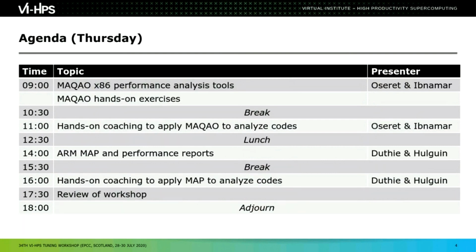On the last day of the workshop on Thursday, in the first slot of the morning, we'll have a presentation of the MAQAO tool from the University of Versailles, followed by coaching on how to use it to analyze codes. And in the afternoon, a presentation of the ARM MAP and Performance Reports tools, followed by coaching on how to use them on codes. And we'll conclude with a short review of the workshop.